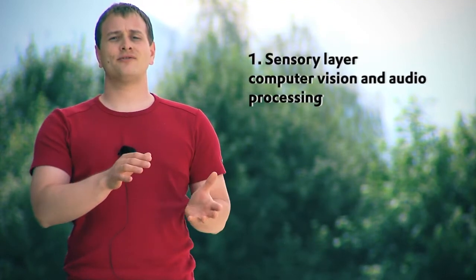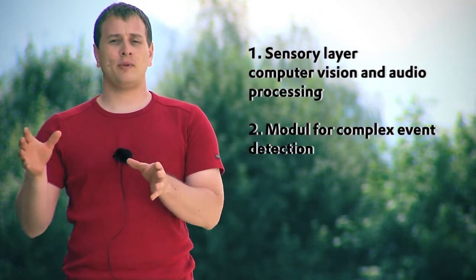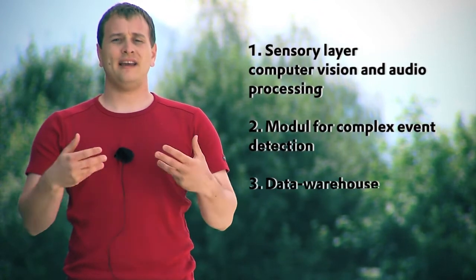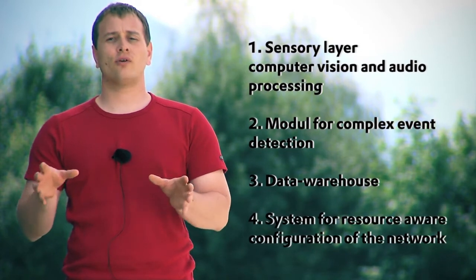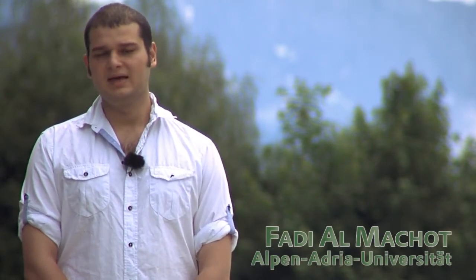In SRSnet we have the following components. We have first a sensory layer that performs computer vision and audio processing. We have a module for complex event detection. We have a data warehouse and a system for resource-aware reconfiguration of the network. The most important challenge we have to face is to operate in the wilderness. This system should perform in real time with very high performance, but at the same time should offer a very low complexity where the system should run on an embedded platform.